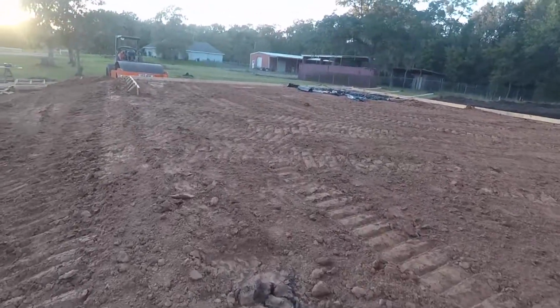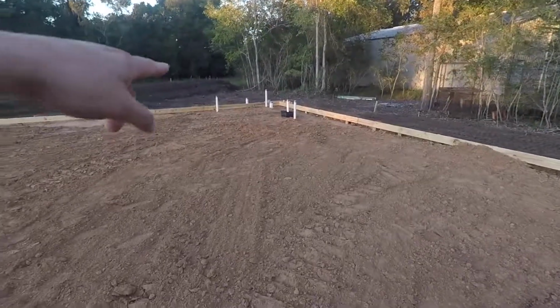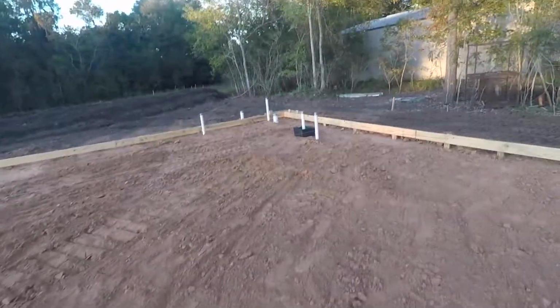and are starting to work on the dyno pit. So we'll show you that. I also had plumbers come out today and rough in the plumbing for the bathroom. So we got that. Let's just start with that.